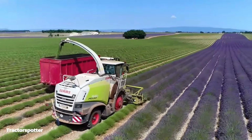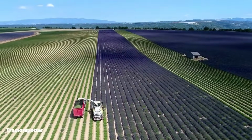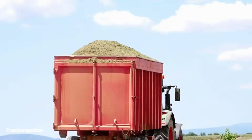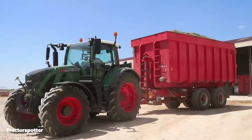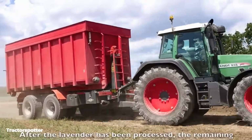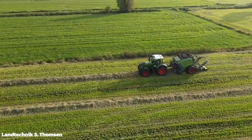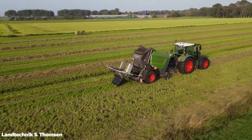The Claas Jaguar 840 features advanced technology and user-friendly controls, making it a reliable and efficient tool for farmers. It is a popular choice for farmers who need a high-performance forage harvester that can handle a variety of crops and conditions. It is a reliable and efficient machine that can help farmers to increase their productivity and profitability with its impressive performance and advanced features.